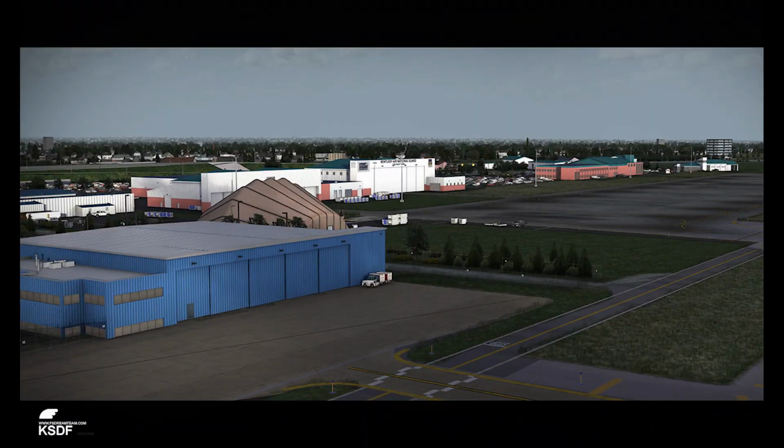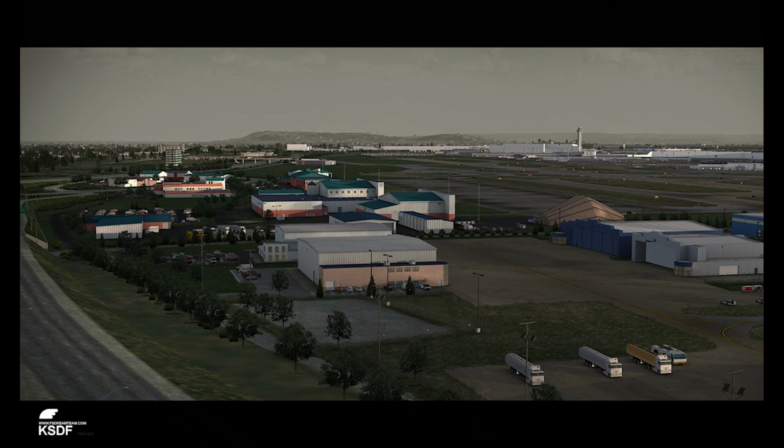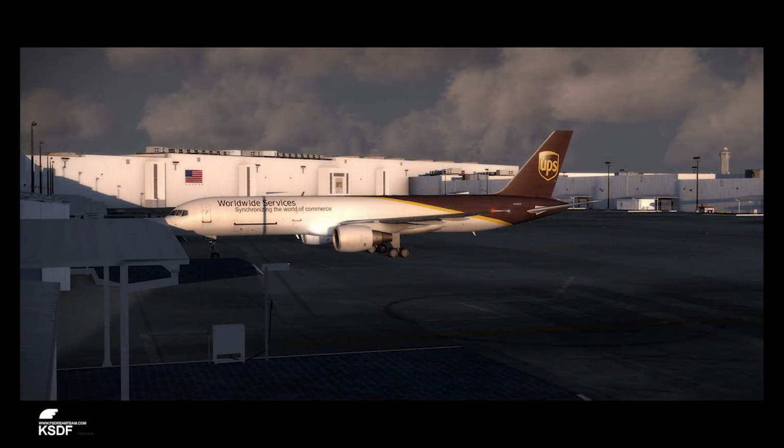Next up, FS Dream Team's Louisville has released. Now, Louisville is a public and military use airport in Kentucky that handles over 3 million passengers and nearly 5 billion pounds of cargo each year.